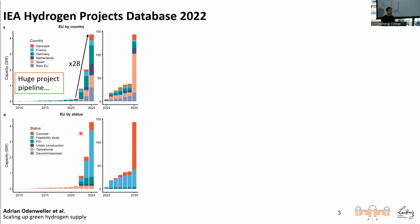And if you do that, and that's sort of like the blue and the red bar here, that is projects that are listed either in the feasibility study stage, which, and we talked to the IEA about it, is a really broad category. So meaning the feasibility study might already be underway or it might just be planned. So really a broad spectrum in there. And then even more uncertain projects that are here in red, so in the concept study stage.